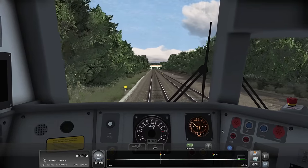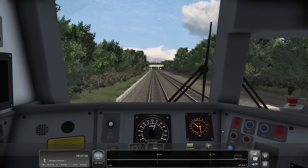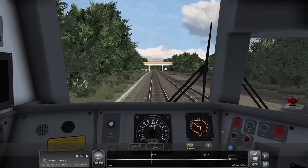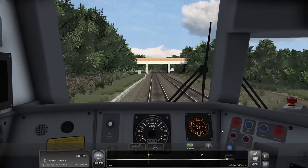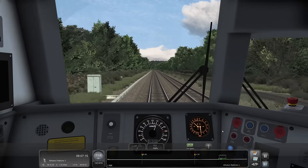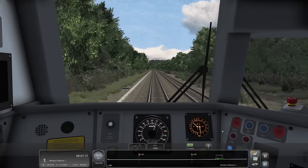Right, off we go, full steam ahead. Back up to 80. I wonder if we'll get higher than 80. We should do at some point, shouldn't we? Because we'll be joined the... after Alfreton. Is it Chesterfield? Let's have a look. Yeah, Chesterfield. We should get to 100 by Chesterfield, shouldn't we? Maybe not by Chesterfield, but after Chesterfield.